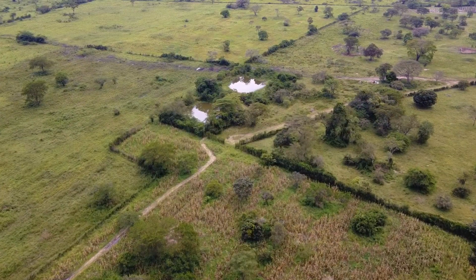So guys, this area of the farm is where we have a dam. We have a section right in the middle of the farm with a dam. Okay, two dams.